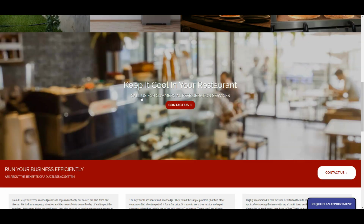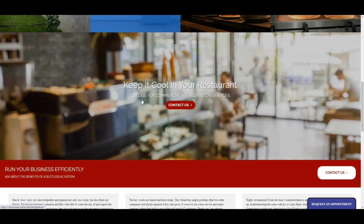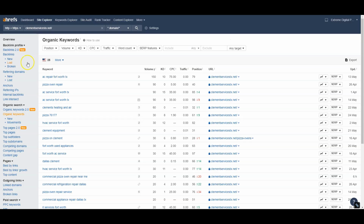Google doesn't rank you based off of how good looking it is though. What they do is they have an algorithm, and the algorithm just looks for basically keywords inside of content. Now, a keyword is just a phrase somebody types into Google to find your business. So I'm looking at some of the ones that you're ranking for right now, and like AC repair Fort Worth, that's probably a really good one to have in your content because 150 people search for that every single month. And if somebody ever types that in, they're obviously looking for business right then. So you want to rank for that.